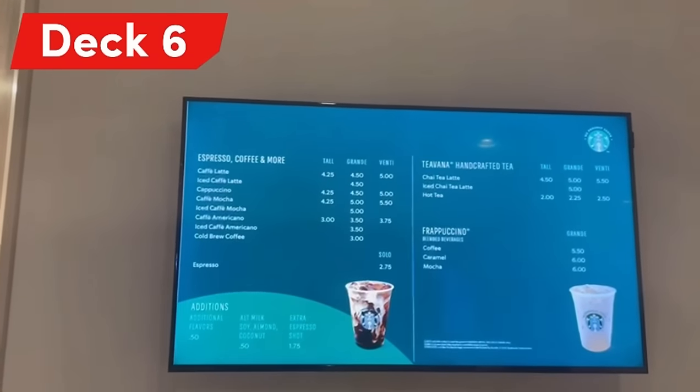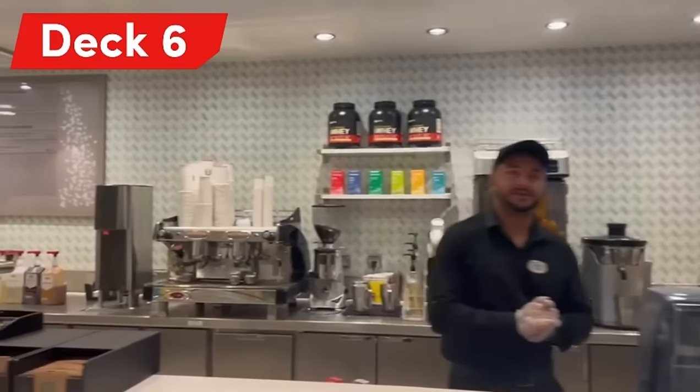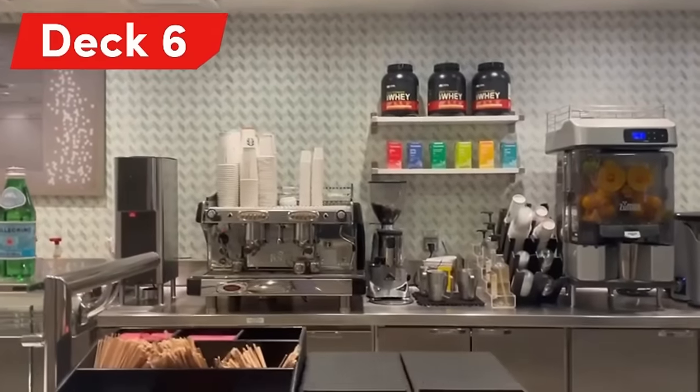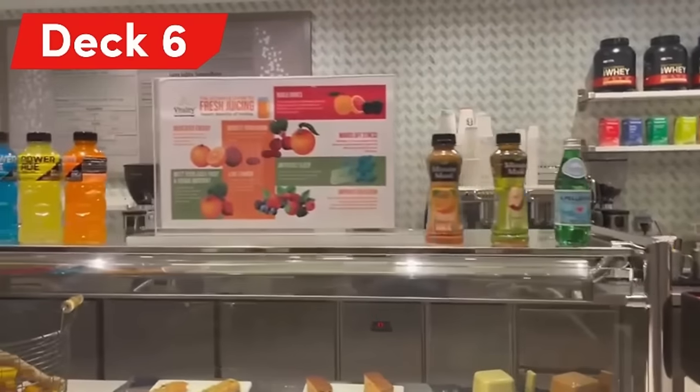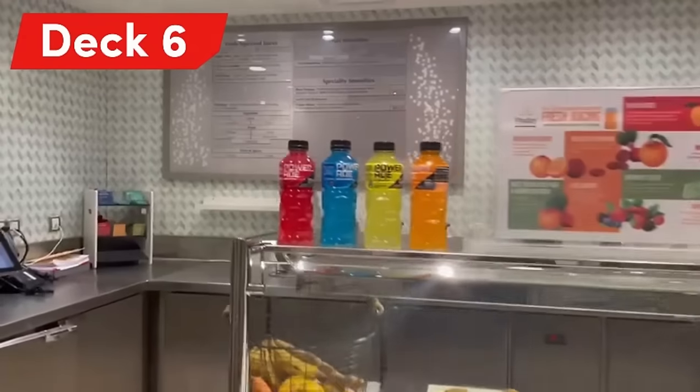The snacks here are free. The protein shakes, the coffee, the orange juice, if you have the drink package, it is included. If you have vouchers, it's included. If you don't, then you have to pay for it.